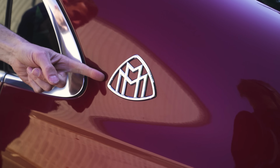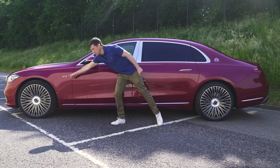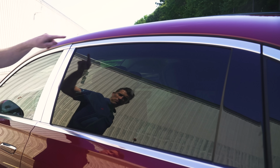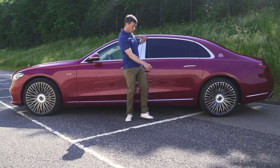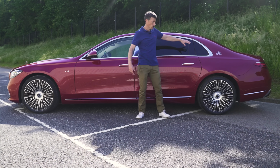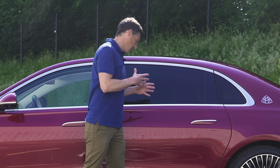Also, you get some Maybach badging there. You get the engine designation badging there, V8 or, as in this case, V12. There's chromage around here. More chromage around the windows. Look at that. Also, this C-pillar is raised up to give you more rear headroom. Obviously blanked out rear windows, privacy glass, so people can't see in at the VIP.